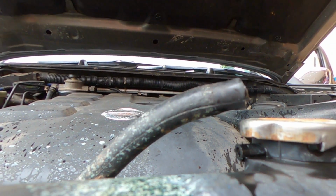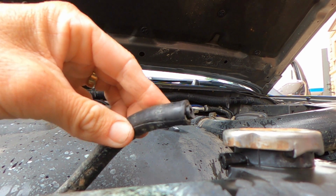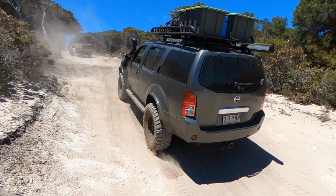So this is what I fixed on the trip. 1,000 k's in, the radiator overflow pipe snapped. As much as I tried to do a dodgy fix on that, the pressure just kept cracking the fix. So I needed a full new radiator, and while we did the radiator, we found out the alternator pulley bearings were cooked, crunching behind that. So luckily I fixed that at the same time. And then it lost all power.